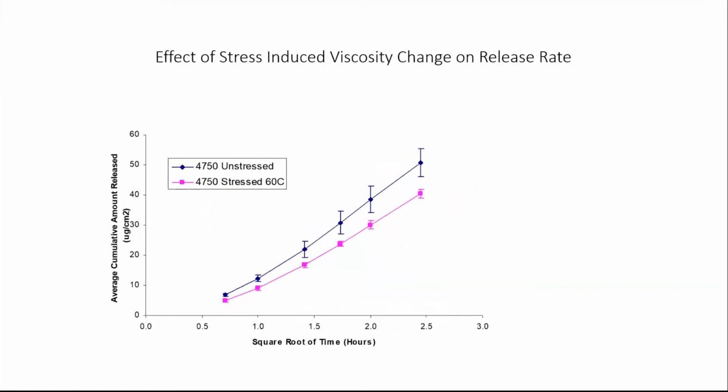The same product, when subjected to higher temperature, had a change in viscosity, and that change in viscosity was picked up by the release rate, and we were able to see a decrease in the release rate. So all these examples were development activities, and these are not generics, but regardless, they all show that one needs to understand what kind of parameters affect the release of your API from the dosage form, and that can help you in the long run for many other future activities.